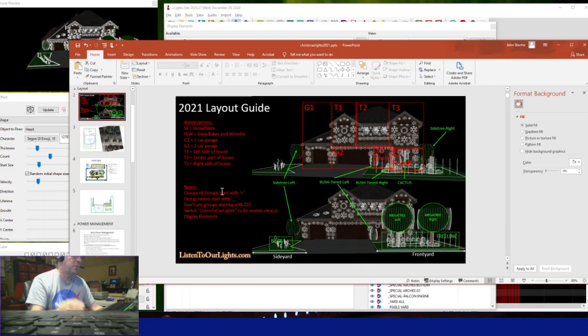If the name starts with an equal sign, that means it's a group of a group. And what does that mean? A group is a group of models, right? So a group of models would be, okay, T1 has all of these snowflakes and these icicle lights, and that's a group. A group of groups would be a group that was the house, and instead of including each individual model, I just included that T1 group and that T2 group. And they tell you not to do it, but it's actually a useful thing.